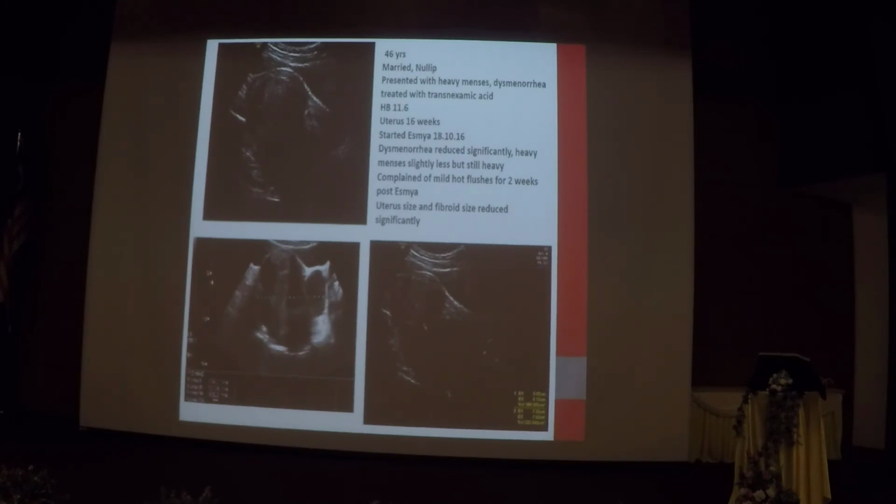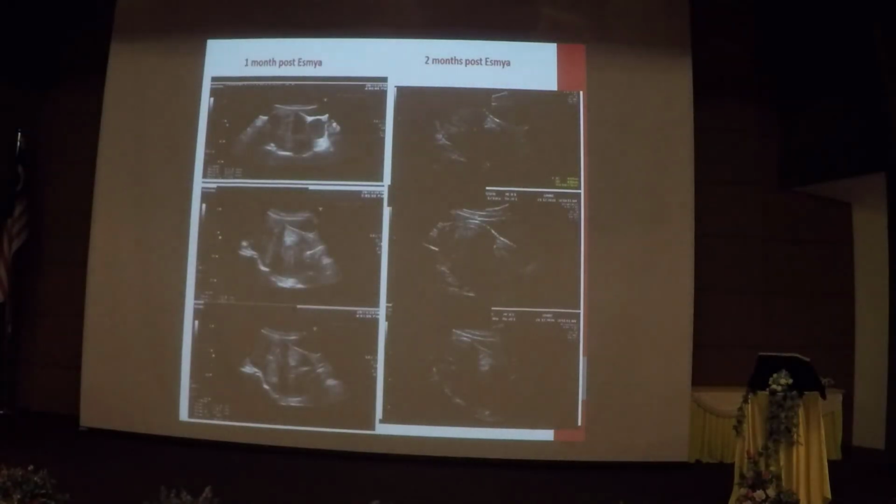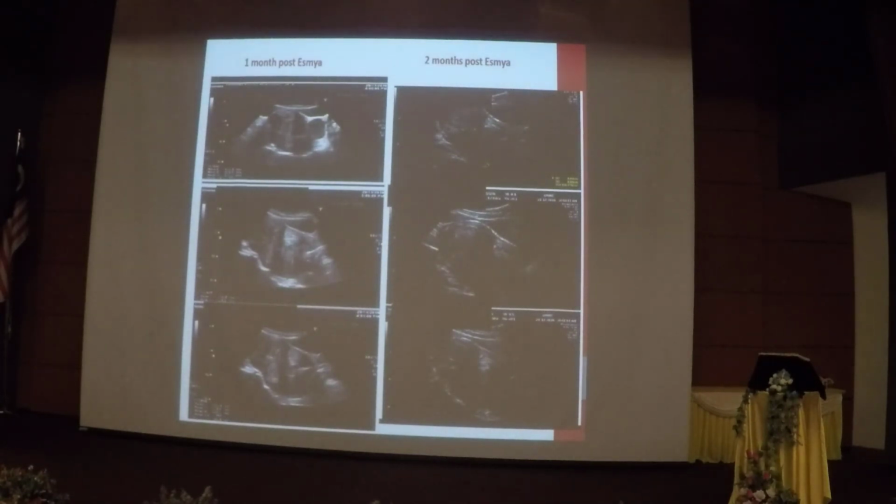And there's another patient, and she also presented the same, and she had multiple uterine myomas. And this is the first month post Esmya treatment. The fibroid was just slightly smaller, but after 2 months post UPA, the fibroid was much smaller, and her symptoms were much less.